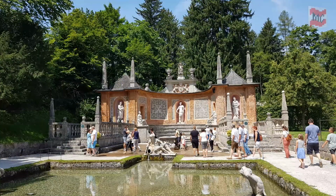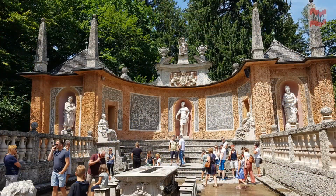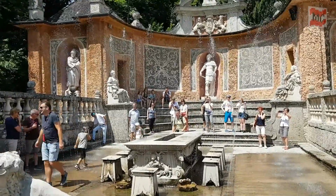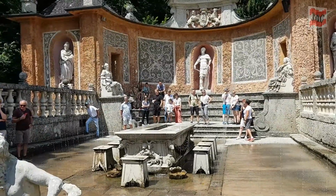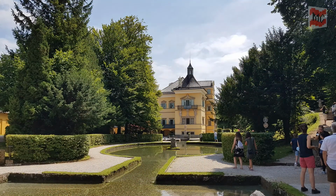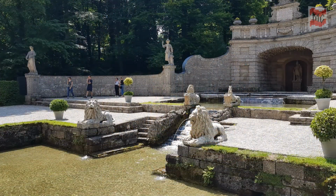And that little area is where the main fun is happening. Yeah, the owner of the castle invited guests to have a seat there, and then one of his employees turned on the water and everyone got wet except for him. And yeah, I guess that was pretty funny back then. When you go there today, you can have a seat, get wet.